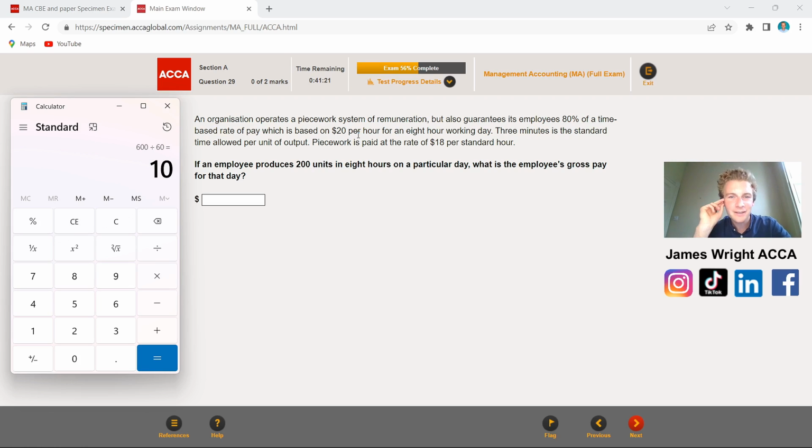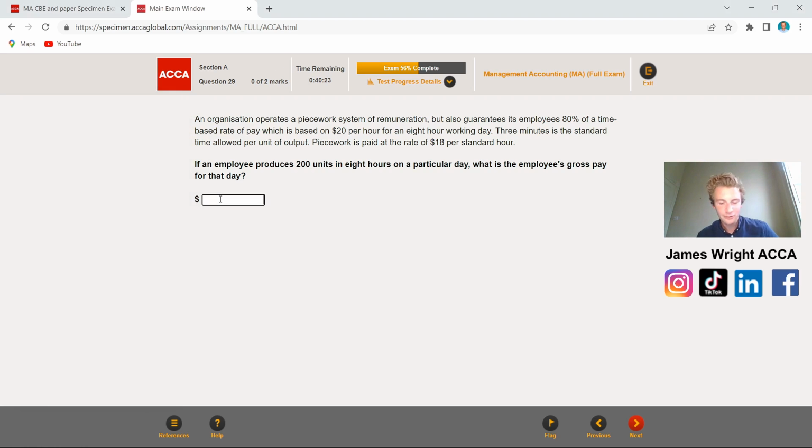But because it's piecework, piecework is paid. Because he has made 200 units worth in 10 hours, he now gets it at $18. So it is based on the fact that this person is more effective. Gosh, this is confusing now. He is more effective at making the products, so he is going to get $180 for the day, not the $128, which is the guarantee. So based on the piecework and the standard rate, he's managed to make 200 units in 8 hours on that particular day, which those 200 units would have taken 10 hours to make. So because it's piecework, he's more effective. He's going to get $180 for it.